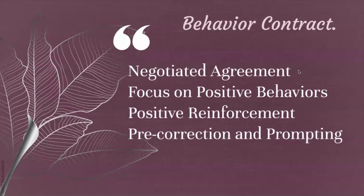So that's a negotiated agreement. It focuses on positive behaviors. It looks at positive reinforcement and looks at pre-correction and prompting. So a behavior contract is effective for students who can perform a certain behavior or skill, but they choose not to. It's a won't do problem instead of a can't do problem.